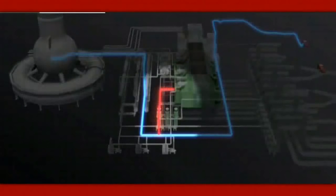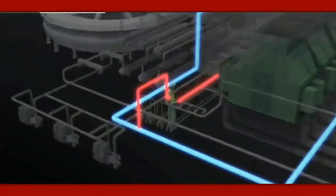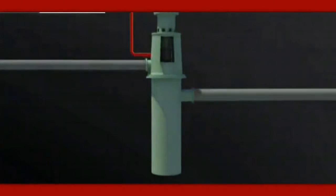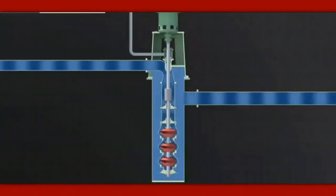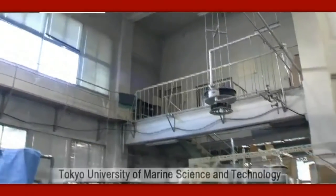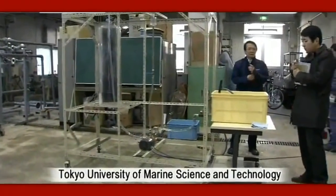From the piping that sends water from fire engines into the reactors, a branch splits off and leads to the steam condensers. The pump sits along this branch. Rotating blades inside the pump typically circulate water from the steam condensers. Under normal conditions, hydraulic pressure from below would have blocked the water from the fire engines. But the pump had stopped working when the tsunami knocked out the power supply.